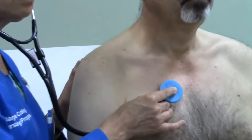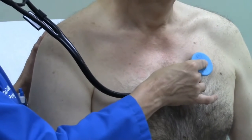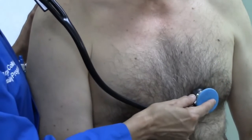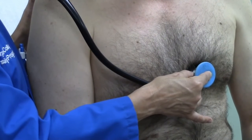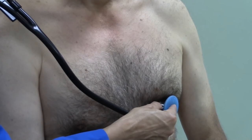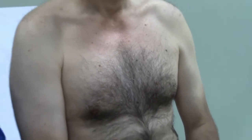Second intercostal space to the right of the sternum, the aortic area. Then to the left of the sternum in the second intercostal space, the pulmonic area. Okay, right next to the sternum, the fifth intercostal space, the tricuspid area. And then finally the midclavicular line, fifth intercostal space, the mitral area. I heard S1, S2. I did not hear any extra heart sounds, and I did not hear any murmurs.